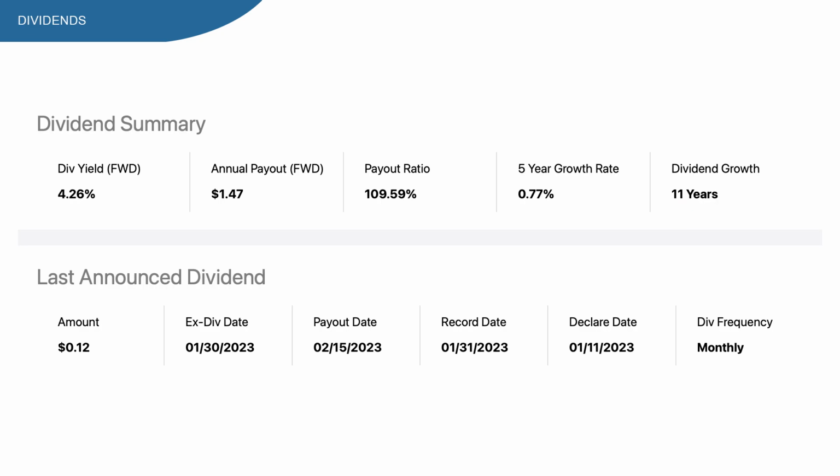Next up are the dividends. Dividend yield is sitting at 4.26%, which is a really good number in my opinion. Annual payout is at $1.47, and since this is a monthly paying dividend stock, you will receive $0.12 each month. The payout ratio displayed here isn't correct. Based on the FFO, which REITs use to pay dividends, the payout ratio is around 63%, which is pretty good for a REIT, so this looks quite good to me.